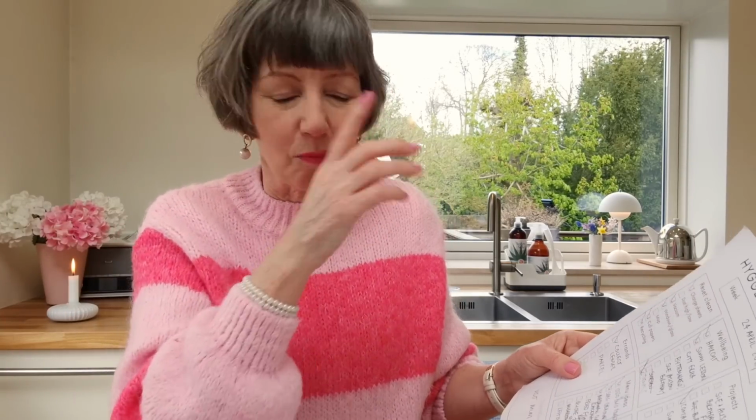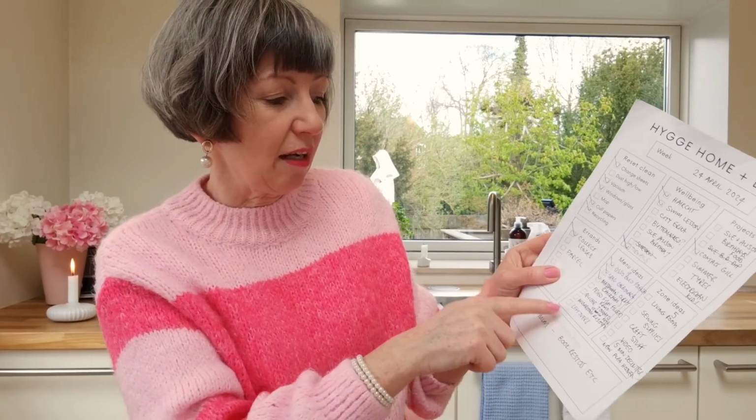Mushroom risotto, I always do risotto in the Instant Pot. I've got a video about that. I've got a whole list of easy recipes on my YouTube channel, and as I said, I've also got leftovers written in there.